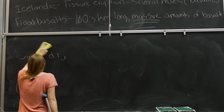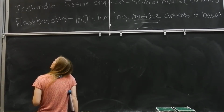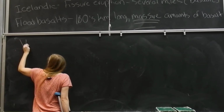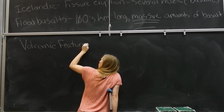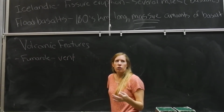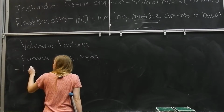Now, there are certain features related to volcanism I want to go over, things associated with the volcano, and then we'll talk about the plutonic stuff. So, volcanic features. We have a fumarole, which is basically a vent above the magma chamber on your volcano that's emitting gases. We can have our lava tubes.